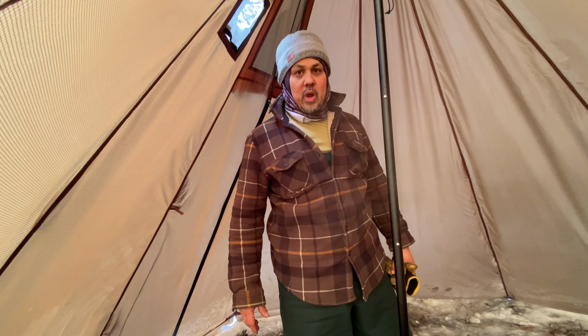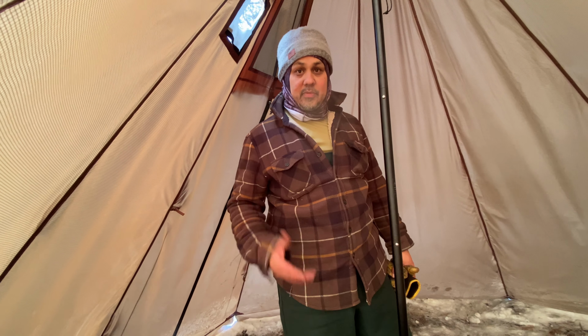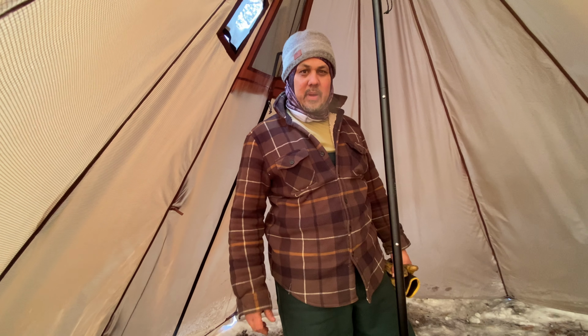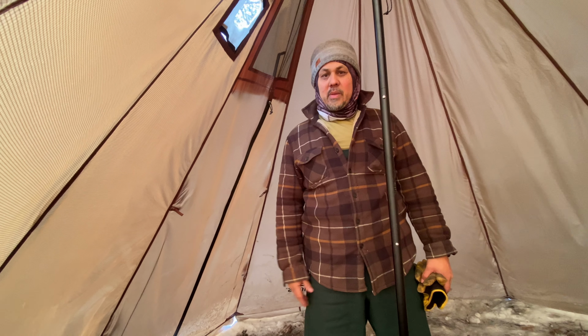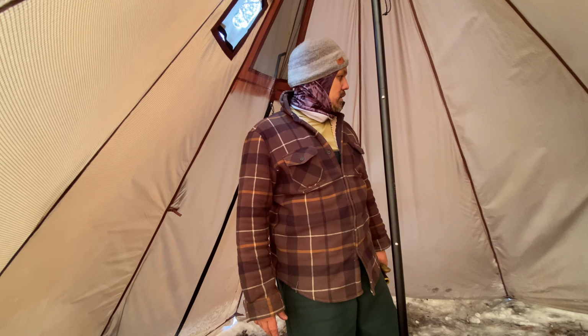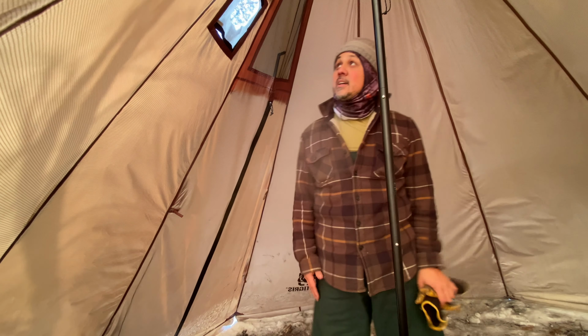The One Tigris rock wall is a pretty good tent. It takes a little bit to set up if you're solo. So if I'm going to go on a solo trip, me personally, I'd probably want something a little bit smaller. So we'll see. It's just money, right? Well, this is the inside.